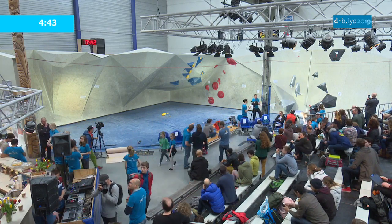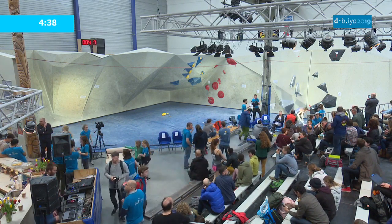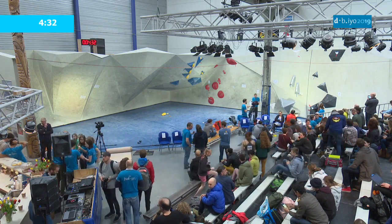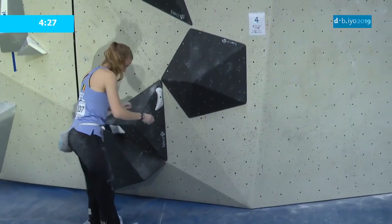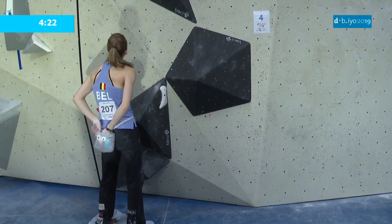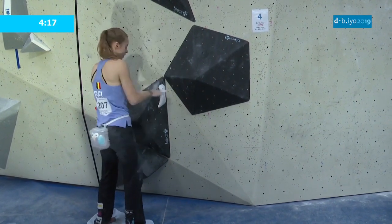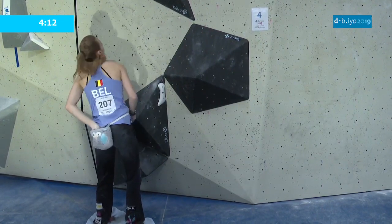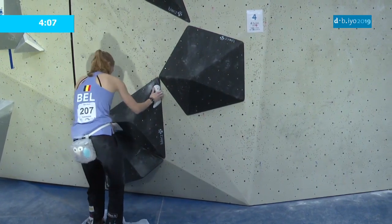And here we go. In problem number 4, we see Katinka Tilburg, who stuck the dyno in boulder number 3, but just didn't do the end. And as you can see, there's still some room in the hall, so you're very most welcome to come look at the competition in Delft. Or of course, listen to us during the live stream again this afternoon. And let's see Katinka Tilburg doing her last boulder of this comp.